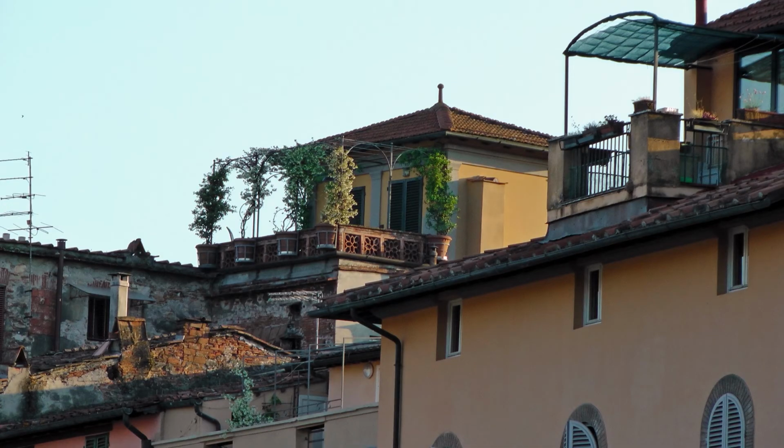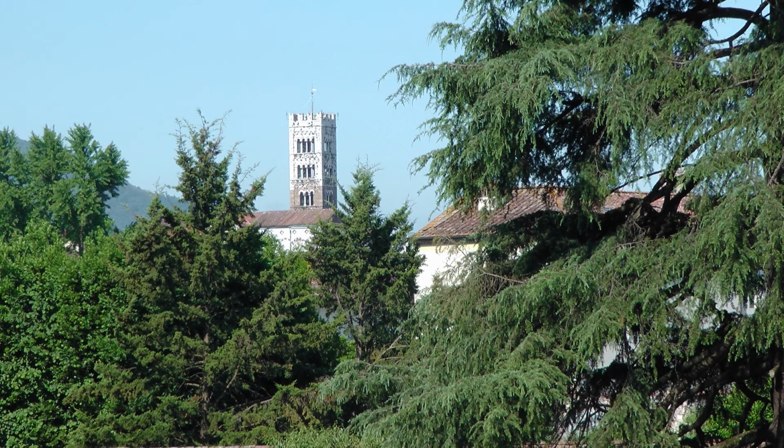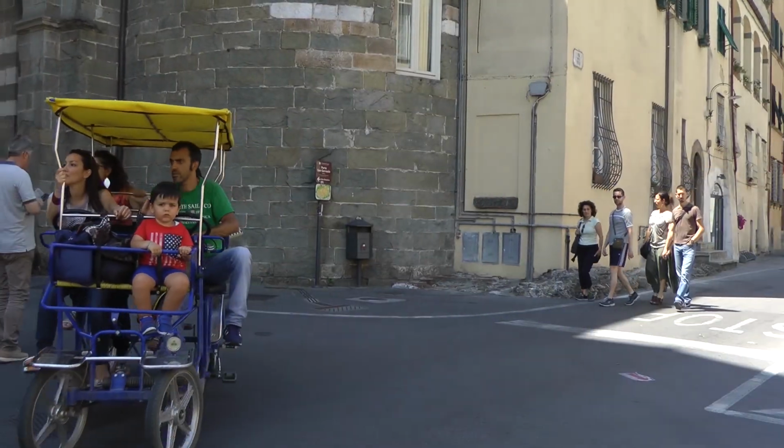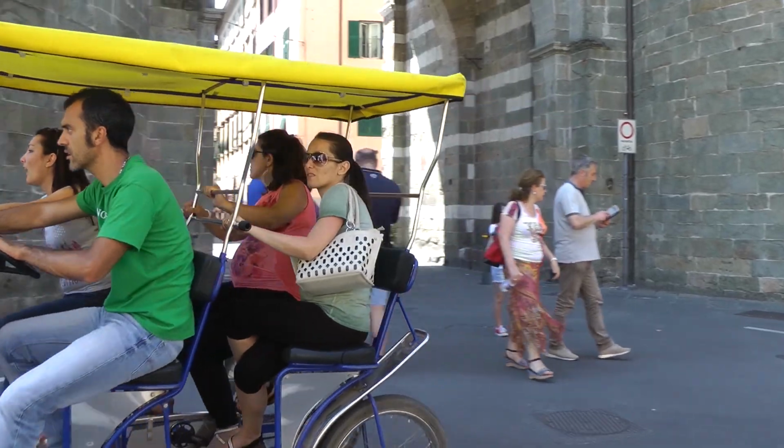Rooftop gardens are a common feature. From the wall, we could see many of the highlights of the town. Getting around the town by bike is popular, with 4- and 6-seaters available for families.